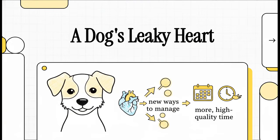Okay, if you're a dog owner, especially if you have a little guy, this is one of the most important things you could learn about their health. We're going to talk about the single most common heart disease in dogs. But what's really exciting is that we're also going to talk about new ways to manage it that can give our best friends more and better time with us. So let's just dive right in.